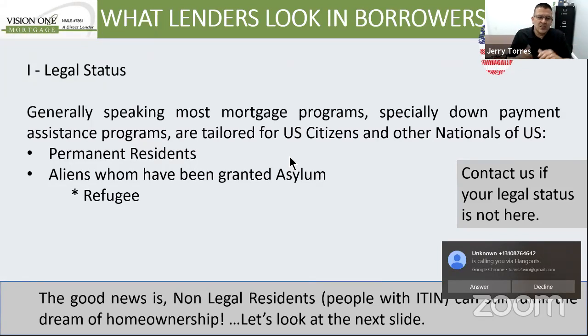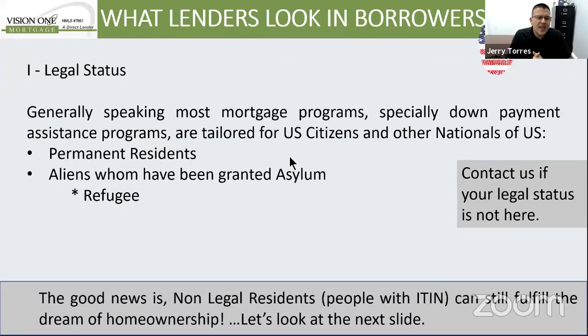Number one, generally speaking, most programs, especially down payment assistance programs, are tailored for U.S. citizens and other U.S. residents, such as permanent residents, people that have a work visa, refugees, people with asylum. They can get down payment assistance. Now, what about the people that don't have a legal residence or a legal status in this country? Can they still buy a house?